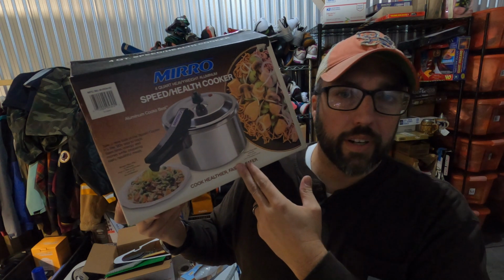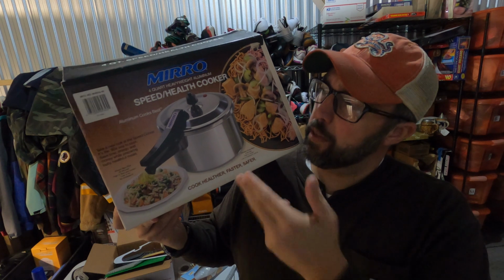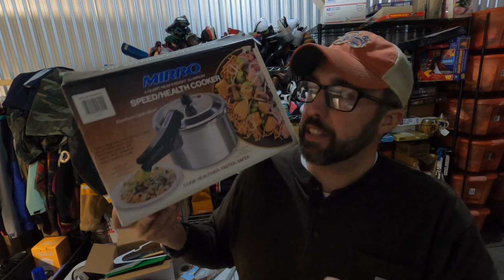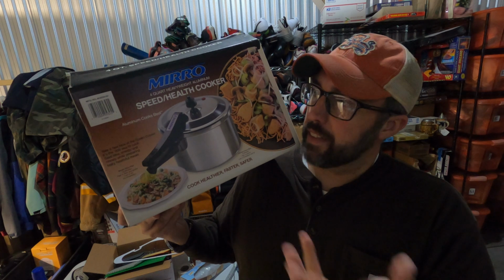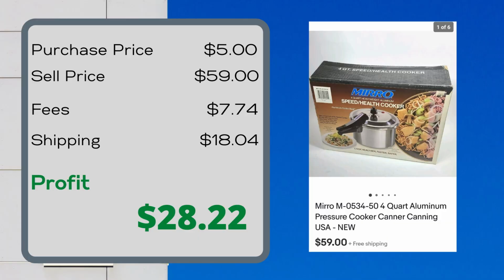Grabbed this pressure cooker at a yard sale because it was new in the box. Paid $5 for it, and definitely be on the lookout for pressure cookers. Some of them can go for some crazy prices. This one, if it wasn't new, wasn't that great, but since it was new in the box, paid $5 for it, and it sold for $59.